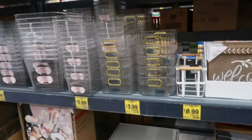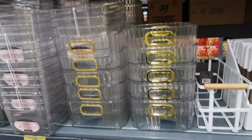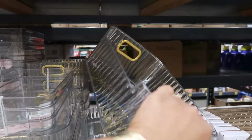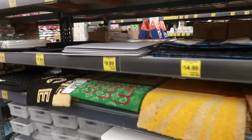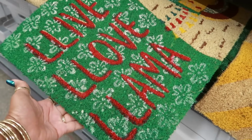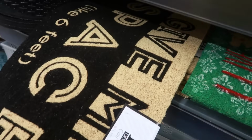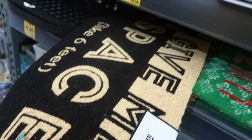Okay, so just some pictures, some cute little storage bins, $3.99. It says they would be $13 somewhere else. You have some baskets and some doormats. That Christmas. Live, love, llama. Give me space, like 6 feet.